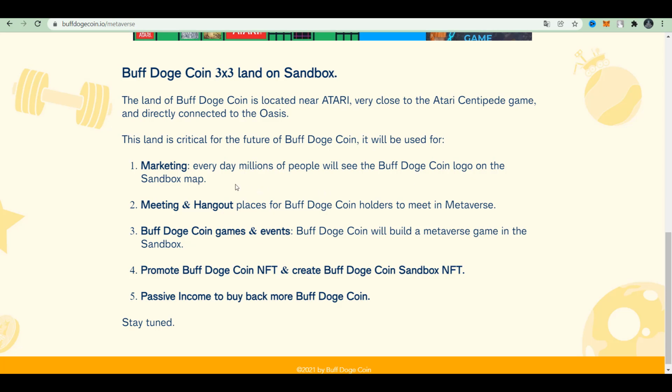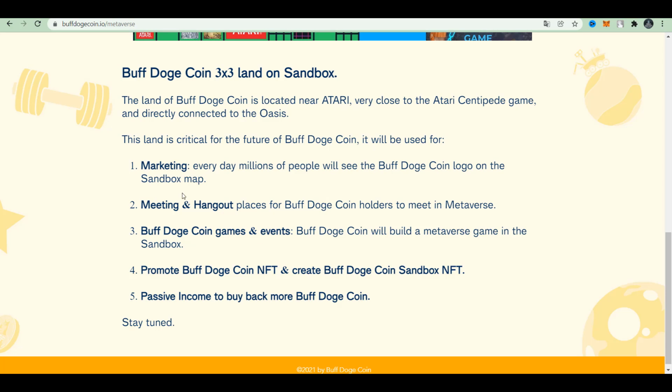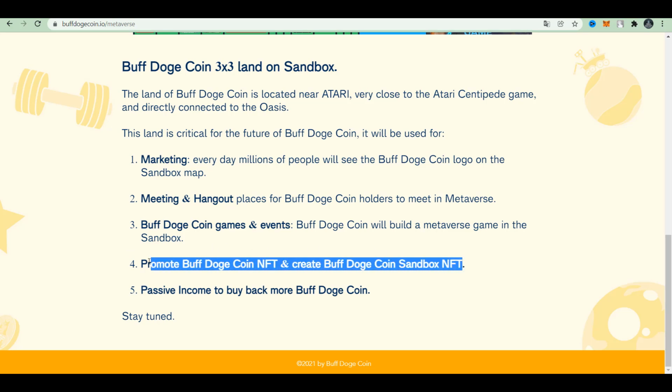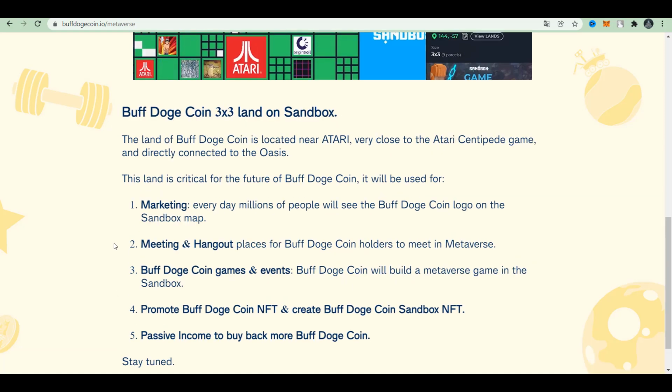First, this land will be used for marketing. That is, millions of users will see the Buff Dogecoin logo on the sandbox map every day. Second, this land will be used for hangouts, and a meeting place for the project's token holders. Third, it is the land where various Buff Dogecoin games and events will take place. That is, Buff Dogecoin will build a metaverse game in the sandbox. The fourth thing Buff Dogecoin sandbox land will be used for is to promote Buff Dogecoin NFT and to create Buff Dogecoin sandbox NFT. Fifth, this land will be used for passive income, to buy back more Buff Dogecoin.